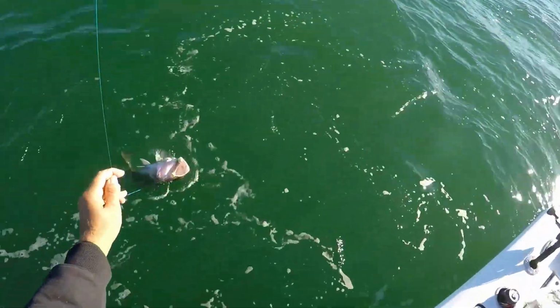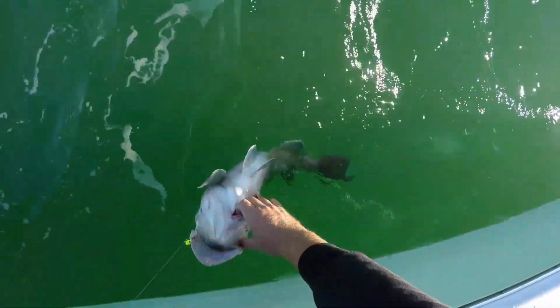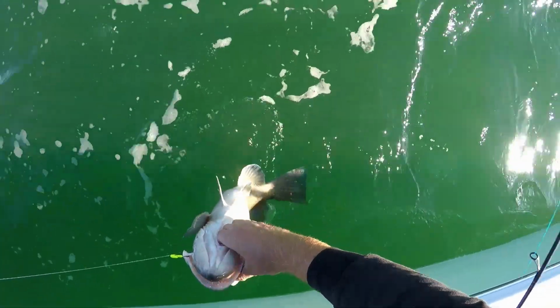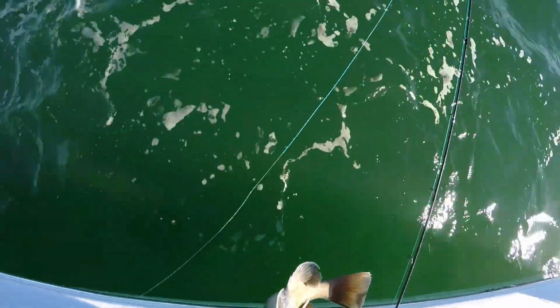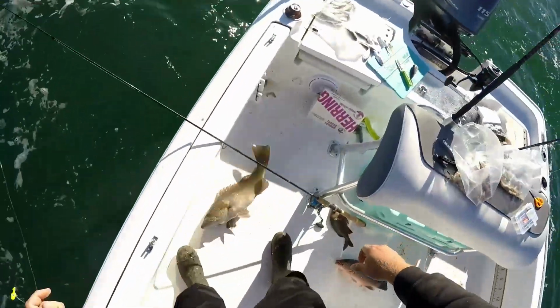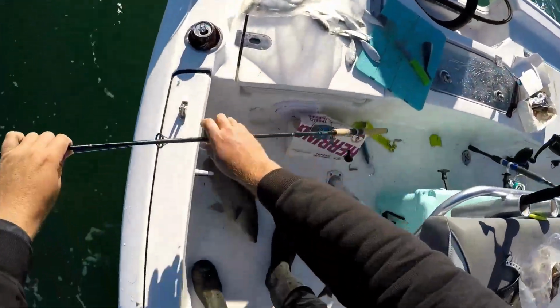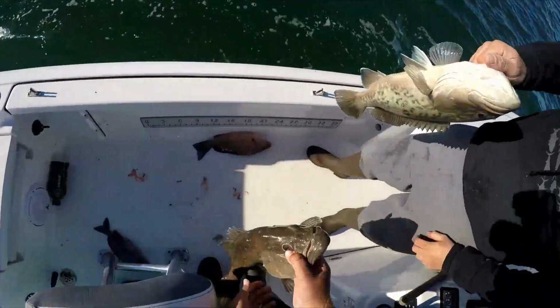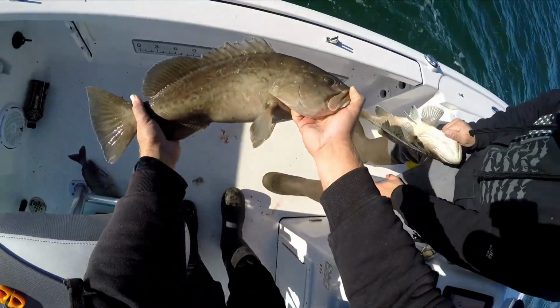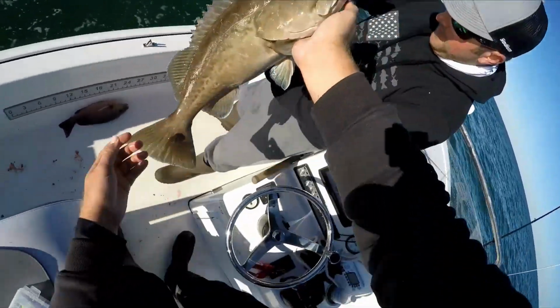Dude, where did these grouper just come out of nowhere? All the chum I just threw in? They're coming to it. They're finding us finally. Dude, there was a grouper following them. Oh my god, dude. Yeah, drop your... Is that a keeper? Look at all these fish back to back out of nowhere. Big gag. He's got a little gag. Good fish.